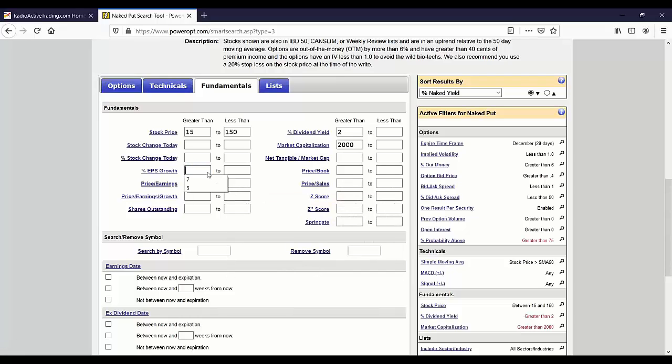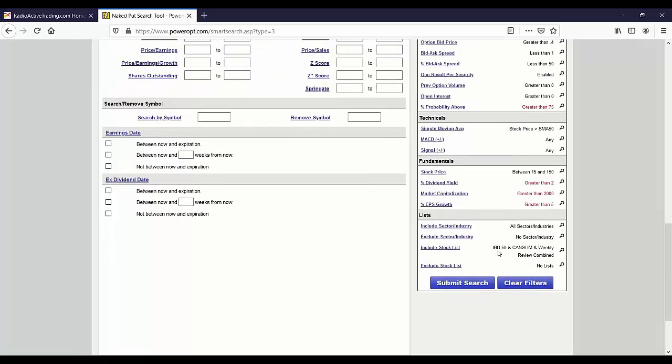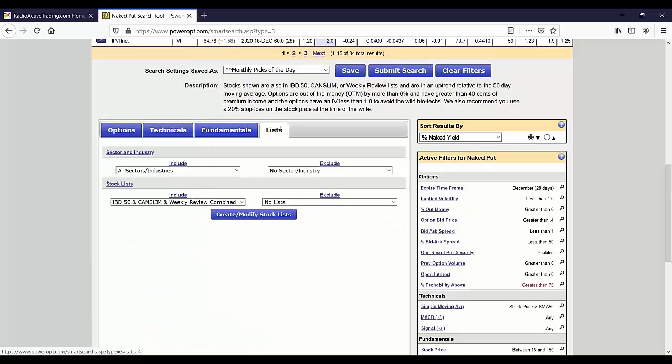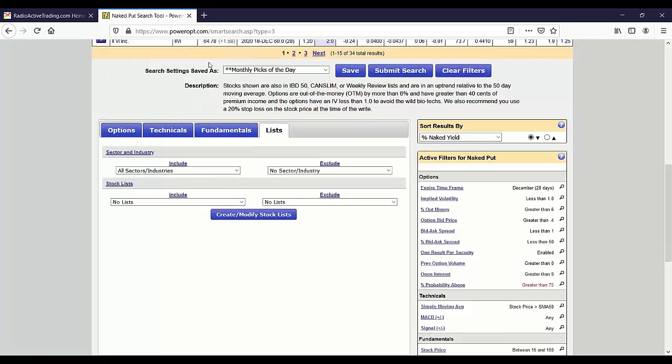And last but not least, positive earnings per share growth. Okay, so I'm going to look for something greater than 5%. Now, in Ernie's list, he does have a specific stock list that's being selected, so we need to remove that. So I've got to go to the lists, and we're going to go ahead and go to no lists as well.